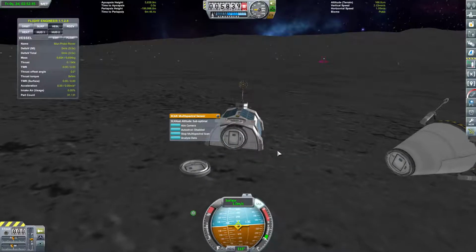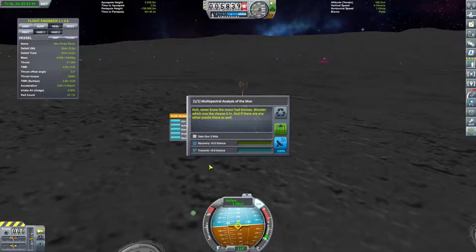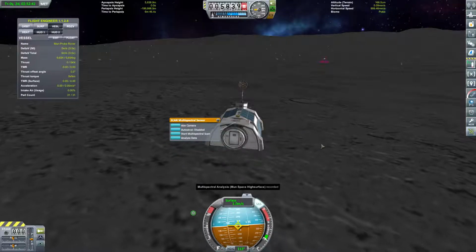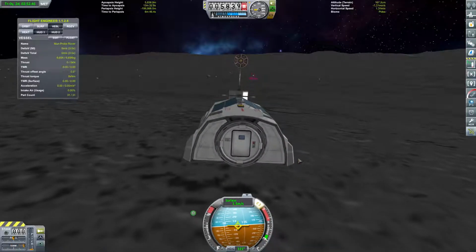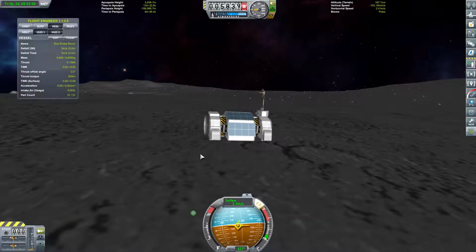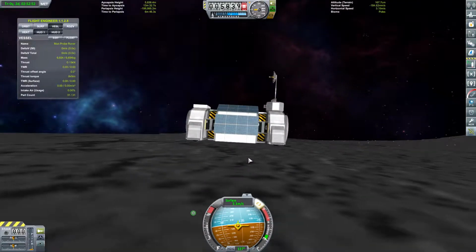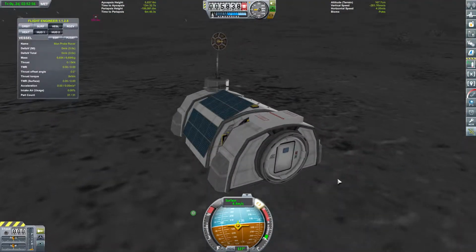And we're here, we're driving around on the moon. I've got a spectral analyzer on the craft, but that doesn't work when you're such low, well, when you're on the surface. But yes, here we are, the little base buggy. It's working, it's on the move, it's driving around, it's success.